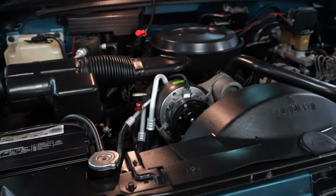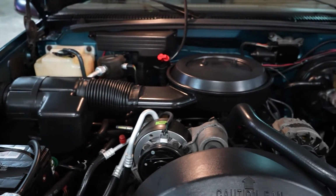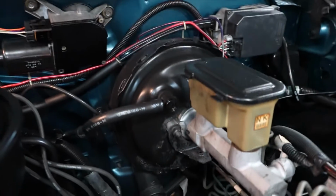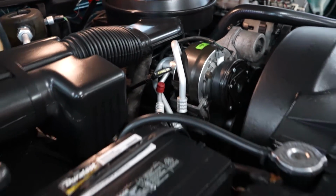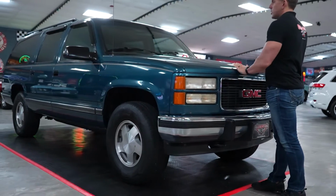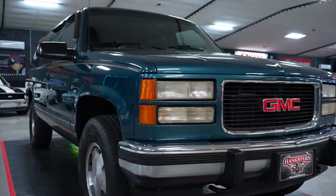We'll start out by showing you the 5.7 liter V8 motor that powers this vehicle. Of course, we do have our creature comforts of power brakes, power steering down here under the alternator, and of course front and rear AC in this unit. I'm sure there's a name for the factory color. I didn't look it up. It's like a greenish blue, I guess.